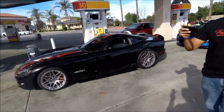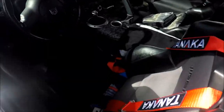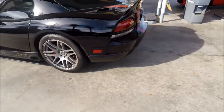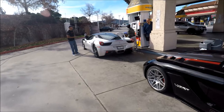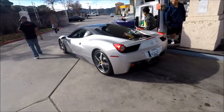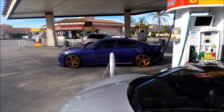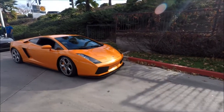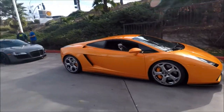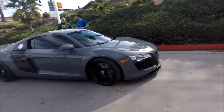Bam. Boom, it's my boy. He's got a badass Viper. Look at this thing. This thing is sick. You guys gotta hear it. Got Brian with a Ferrari right over here. I don't know if you're into that stuff. Got the purple monster. It's always thirsty. Yep. Got the R8. This thing is clean.